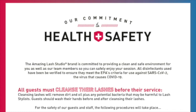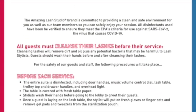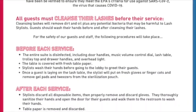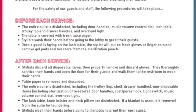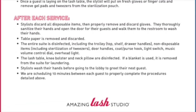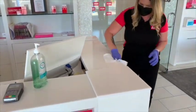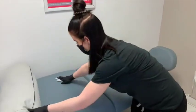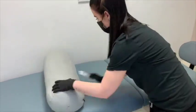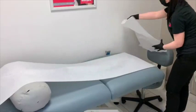When you arrive in the studio, you will be asked to cleanse your lashes to remove dirt, oil, and any potential bacteria that may be harmful to your stylist. For the safety of every guest and lash stylist, before each service the entire suite will be disinfected, including door handles, the music volume control dial, lash table, trolley top and drawer handles, and the overhead light. The table will be covered with fresh table paper. When the room is ready, your stylist will wash their hands before coming to the lobby to greet you.